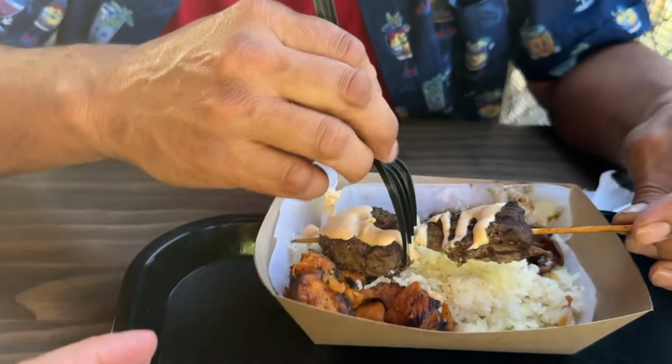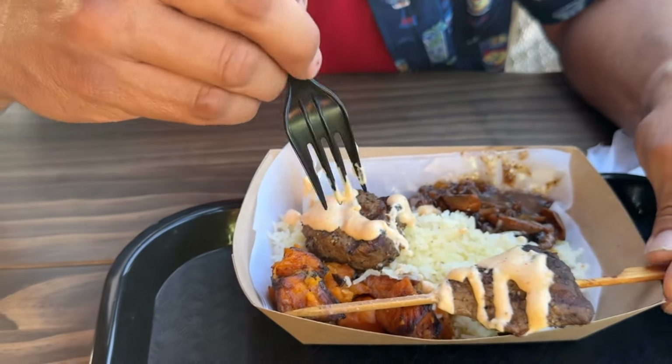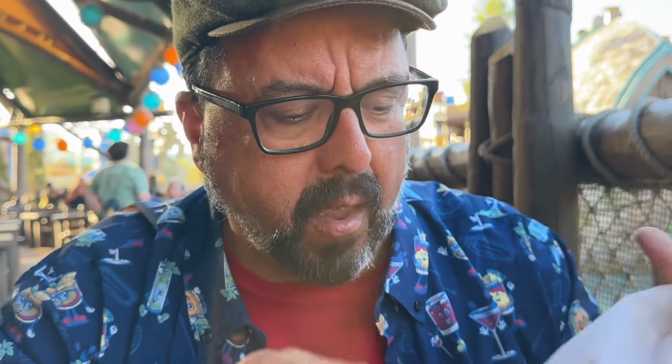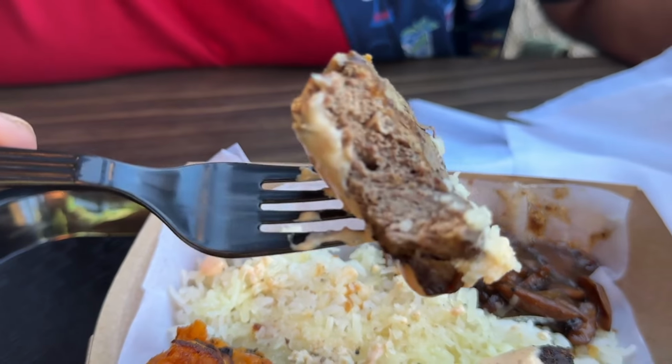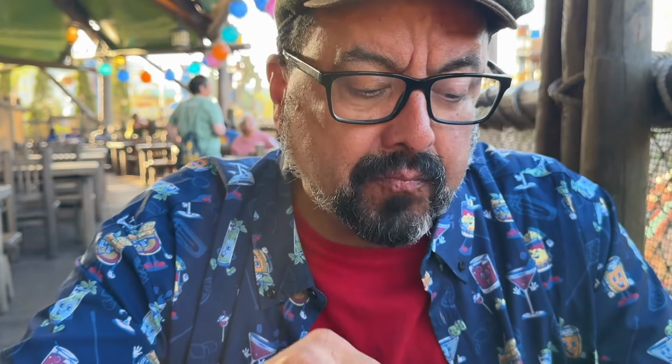So Manny is unstaking his steak, trying to grab a piece here. Okay, what do you think? I think it's overcooked. Really? That's a bummer. It looks like a nice cut of meat. It came out very quick.